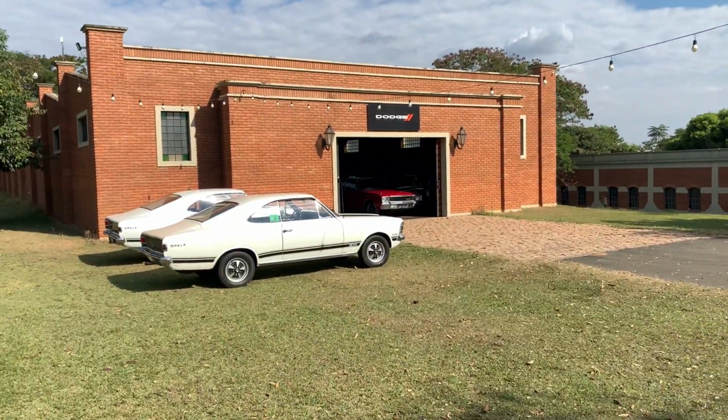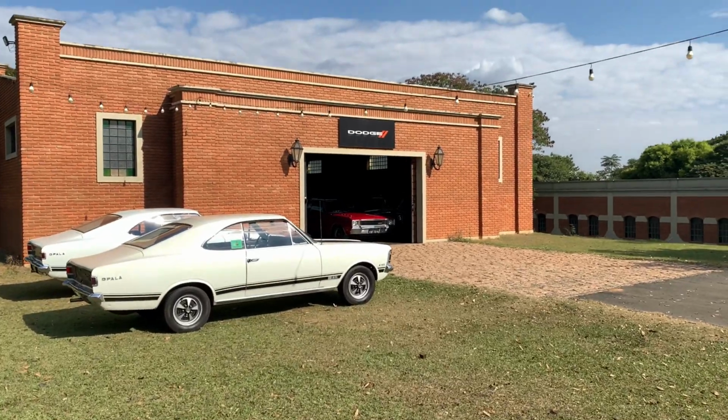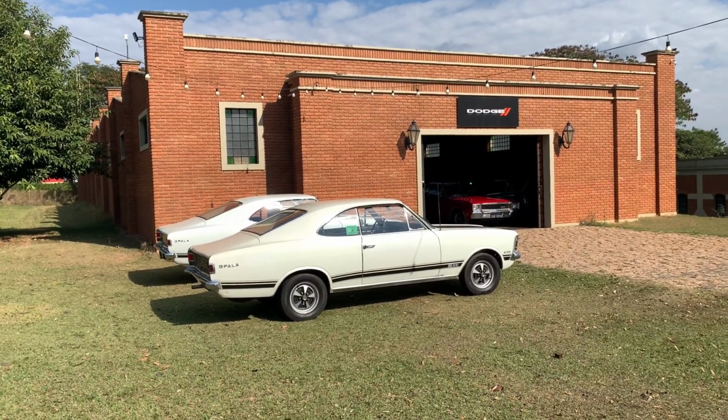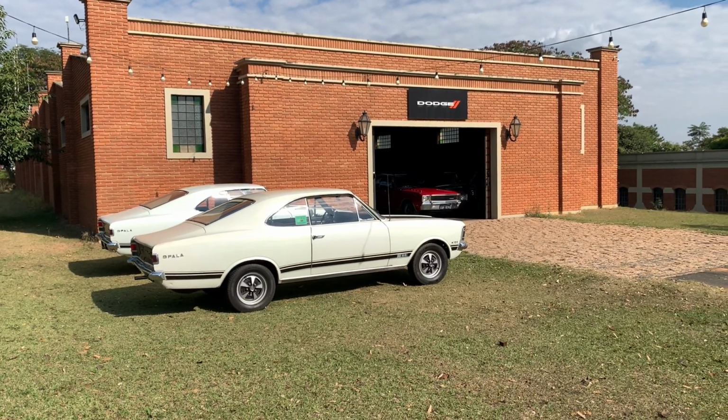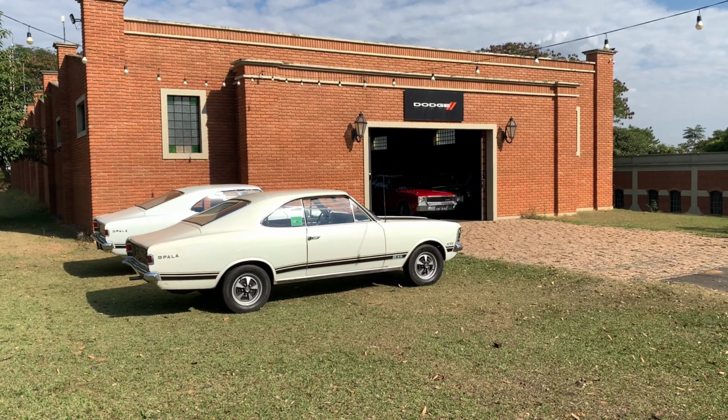And that's the story that I want to tell you guys. So please leave in your comments what you think about the idea. What do you think about this car, if I should go ahead or not?